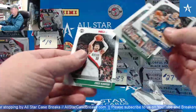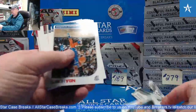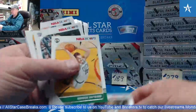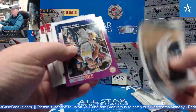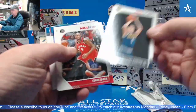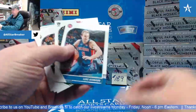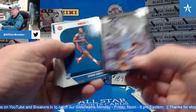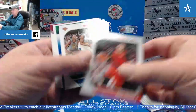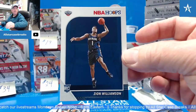Jarrett Culver, RJ Barrett. Holiday. Man, I hope the hobby ones aren't turned every which way again. There's a Brantley parallel. De'Aaron Fox. There's your Zion. Oh, sure.